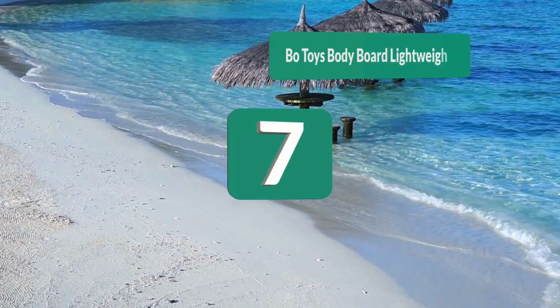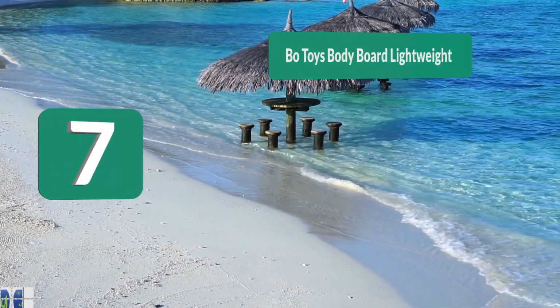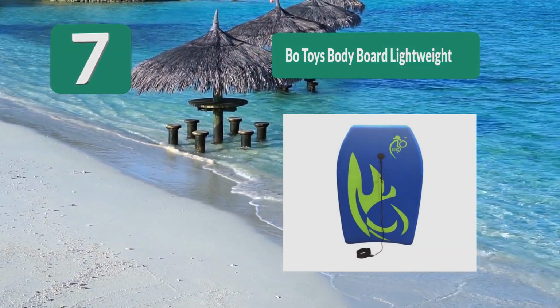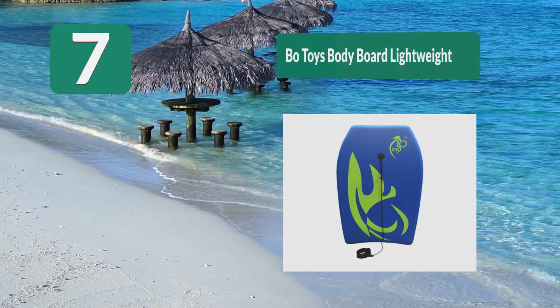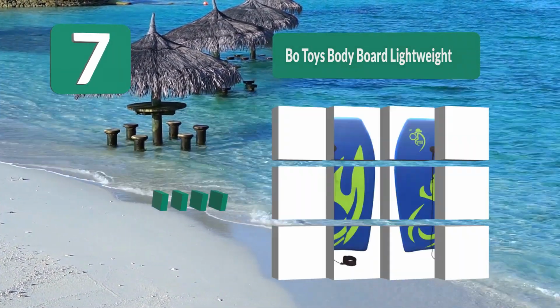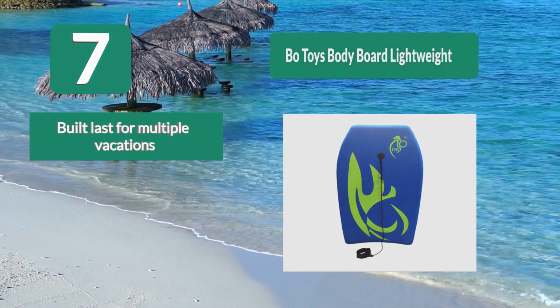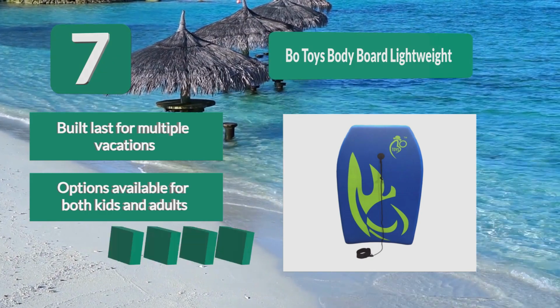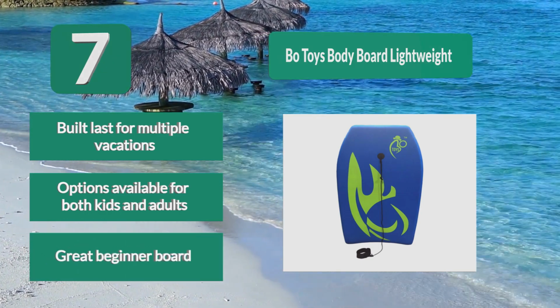Number 7. BoToys Bodyboard, lightweight foam bodyboard. BoToys has manufactured a quality board that has the features and durability needed for someone who wants to buy a board that they won't have to replace after just one vacation. The EPS foam core offers the same flotation. Built to last for multiple vacations. Options available for both kids and adults. Great beginner board.